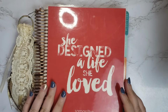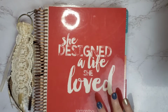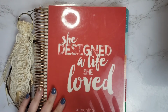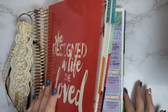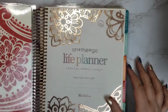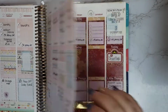So in 2016, this was my first full EC. I had an 18-month planner, and I ripped out the first 6 months. So then I just have half of 2016 in here. But starting with 2016, the first spread I have that is one of my favorites is February 15th through the 21st.